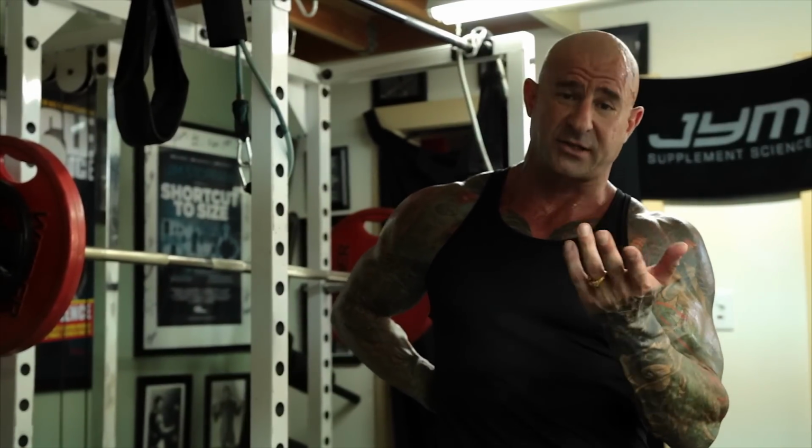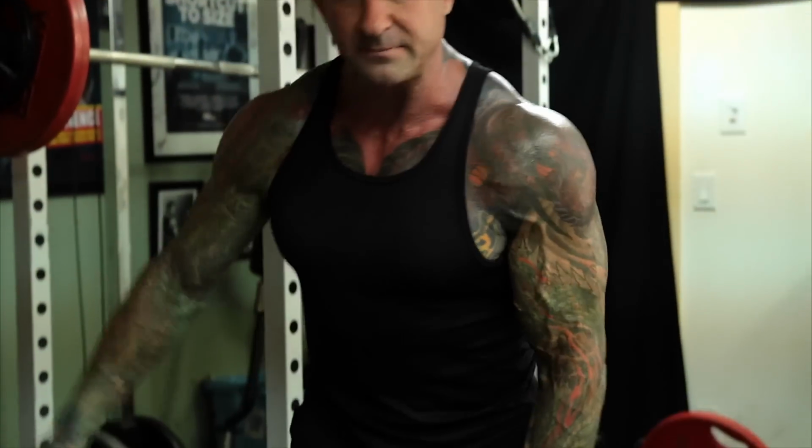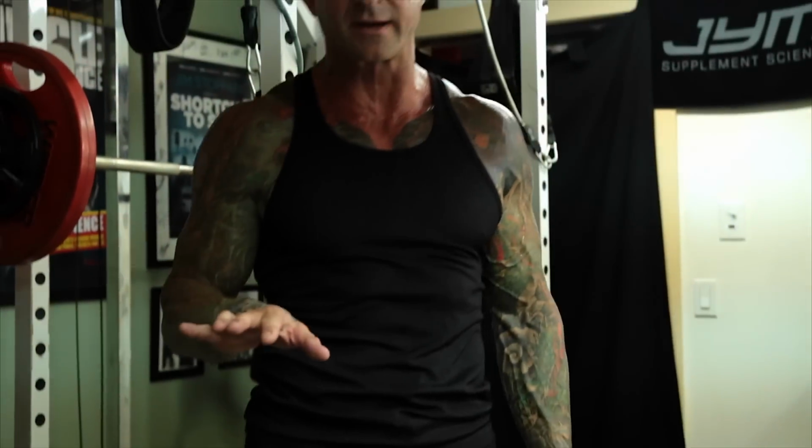And there's evidence that suggests that when you do single leg squat, you can use a bench, a bar, however you want to set it up. But when they have athletes do single leg squats, their legs get stronger because you need less weight on one leg than when you're using both legs.